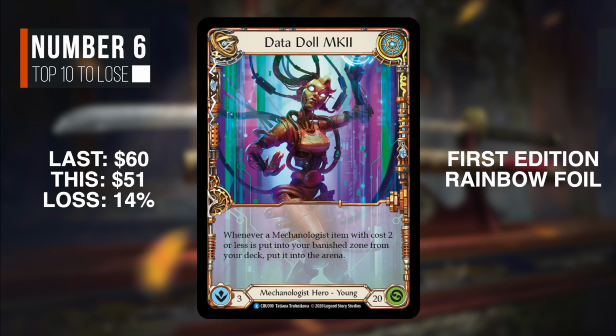Again, as people are trying to get some money to buy the Arcane Rising cards, to buy the WTR cards, and a rare Rainbow Foil. It is short printed, Data Doll, and all the heroes were short printed. So we won't see too many of them, and we won't see a continuation of a hard downturn on that market.